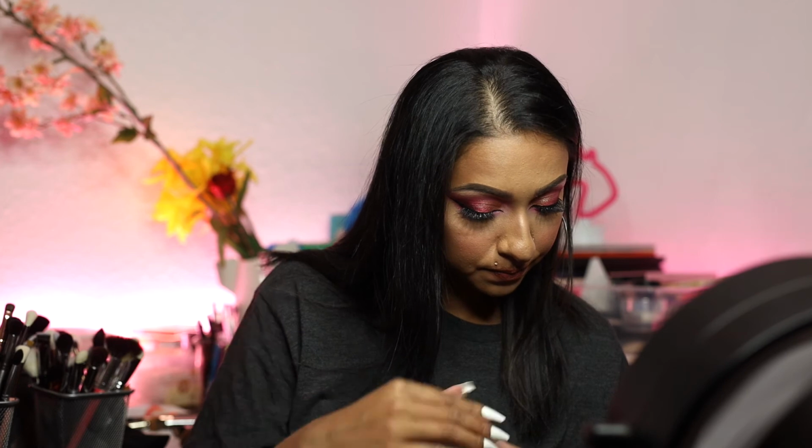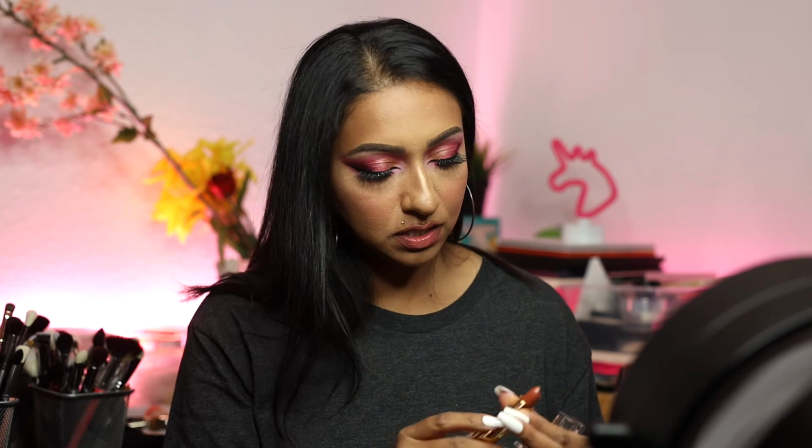So this is really nice too. And I already said the price on that, right? If I didn't, $18. And the last thing we got right here is a lipstick from Appeal. This is $21 and it is a satin finish. Okay. Oh, that looks pretty. That looks like a really nice terracotta shade.